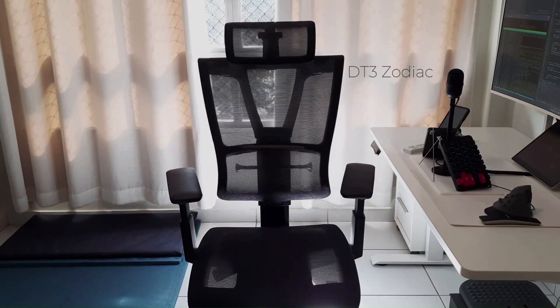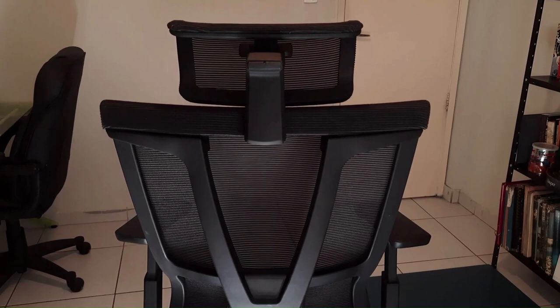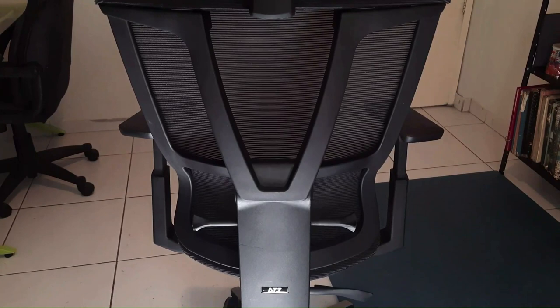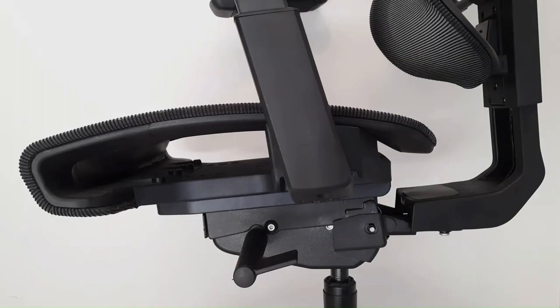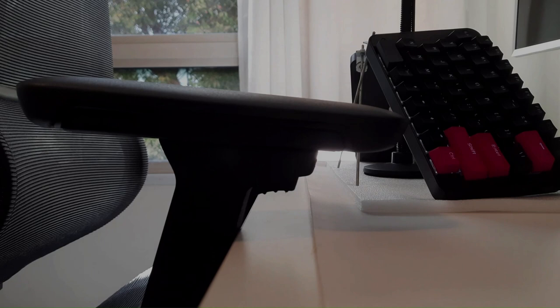When it comes to ergonomics, this is a real star, the DT3 Zodiac chair. This chair is a masterpiece of DT3's Cavalieria series. I just gave up counting the number of adjustments and combinations you can make with it. One of the top features of this chair is the four-dimensional arm. The chair armrest should rise above the desk level, so your forearm goes slightly down to ensure better blood flow through your hands.